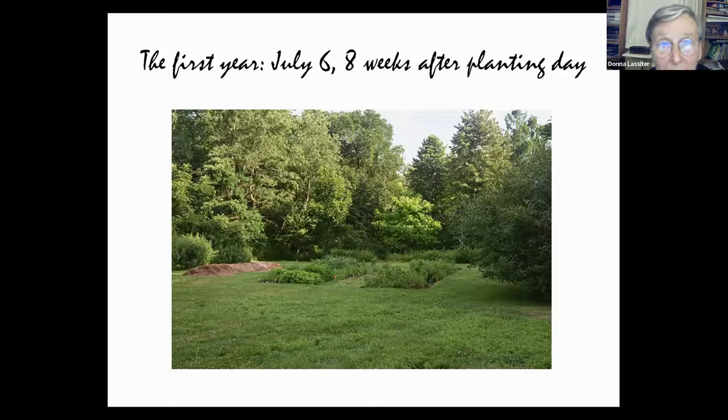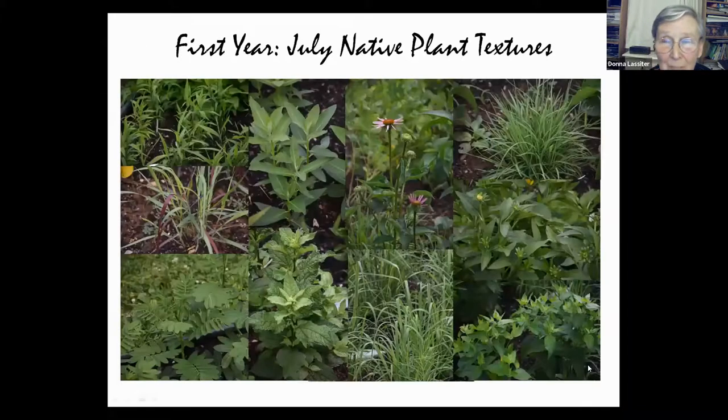This is the garden the first year, and I think all that compost really paid off. All the soil is really good soil. So this is July 6th to 8th, eight weeks after planting. And everything is a foot, 2 feet high. I was surprised. I thought we wouldn't have much to show for that first open day, but we did.